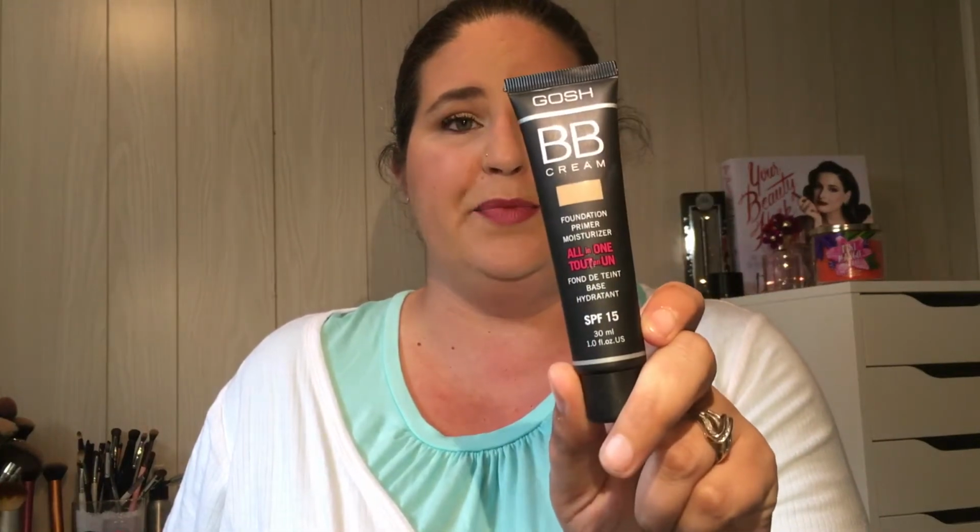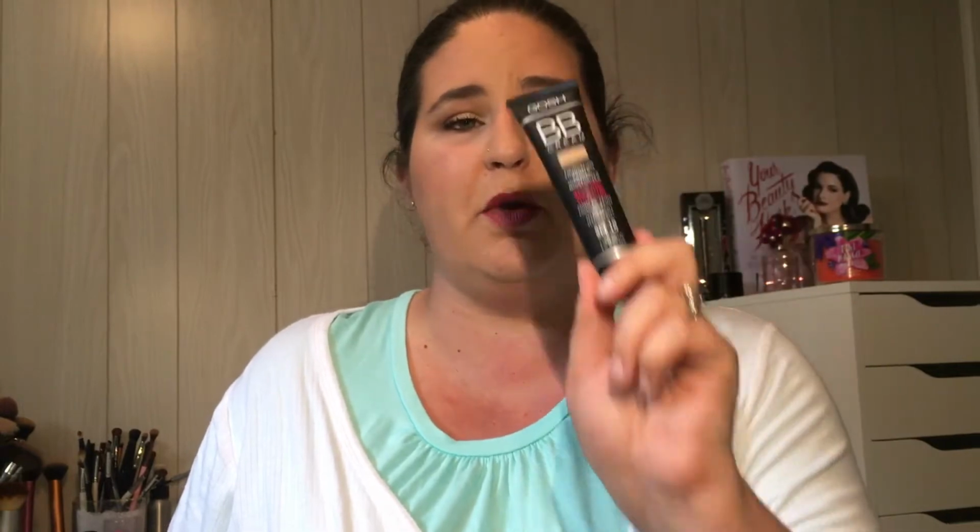I tend to be an absolute grease ball in the summertime, and this one was suggested to me. It is the Gosh BB Cream Foundation Primer Moisturizer all-in-one with SPF 15. She looks like this. I got not the lightest shade, the second one, 02 Beige. I think it might have a little too much of a pink undertone for me because I do tend to lean a little yellow, honestly, very yellow.